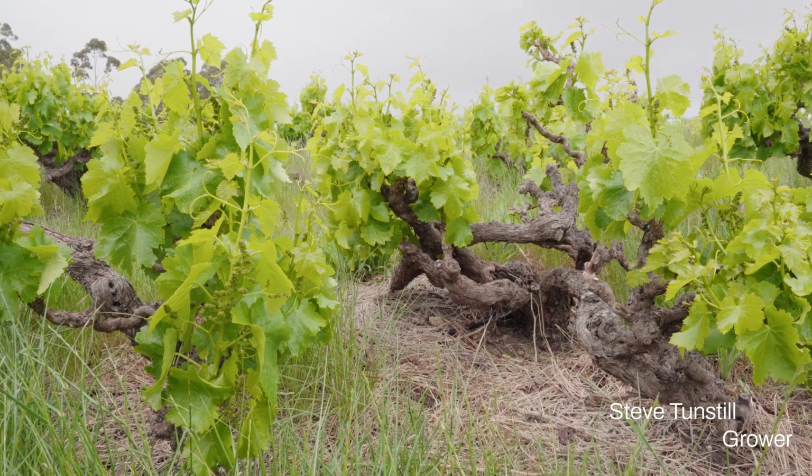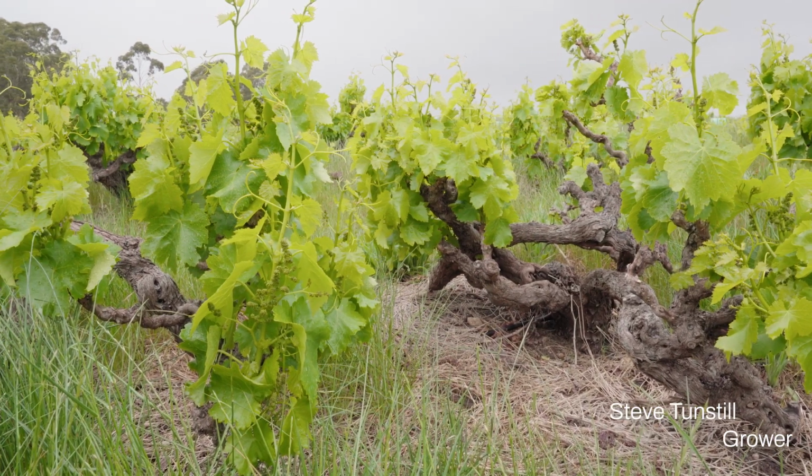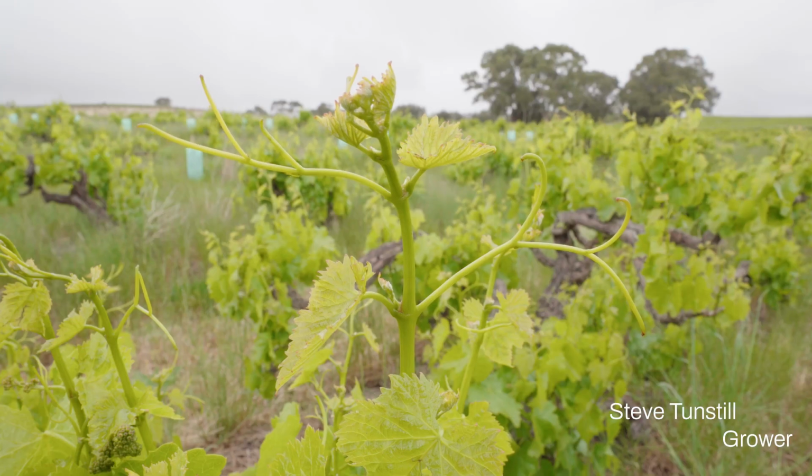Obviously old vines, very open canopy. A lot of the vines are lying on the ground, the arms are lying on the ground, but they're still producing. Last year was not a very good vintage quality-wise, and tonnage-wise for the poor growers it wasn't one to write home about. But anyhow, that's the life of a grape grower.